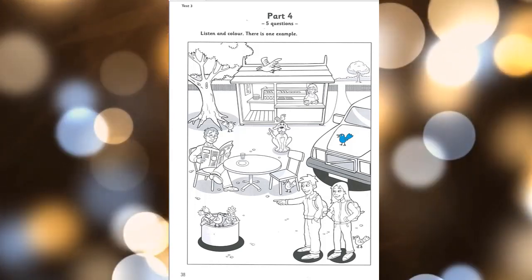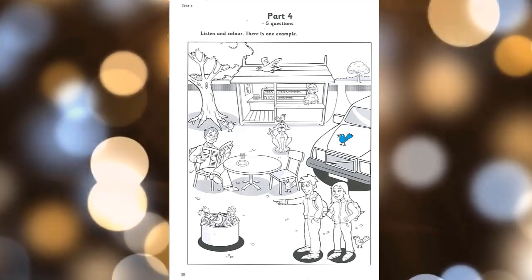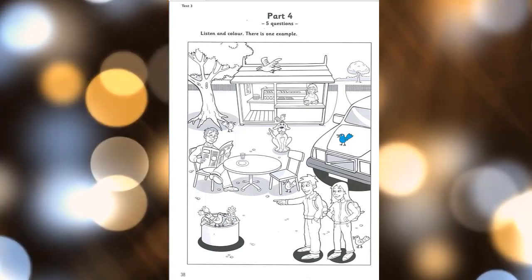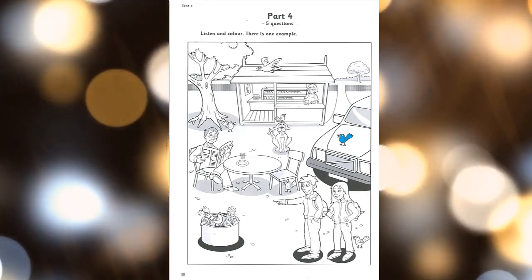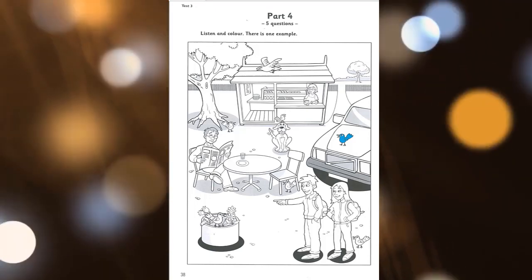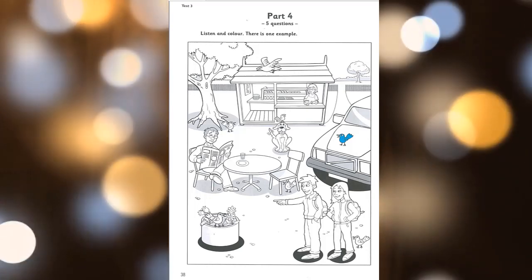One bird is behind the girl. Can you colour that one too, please? The bird behind the girl? OK. Can I do it red? Yes, that's good. Great.